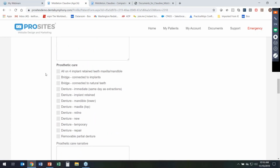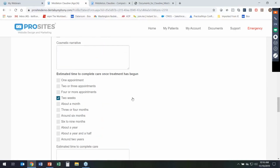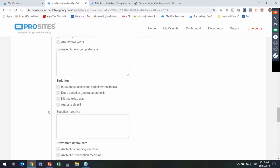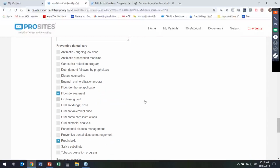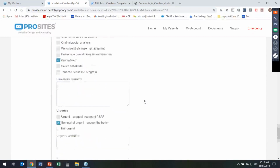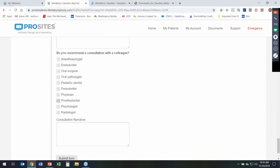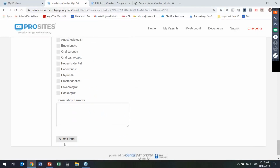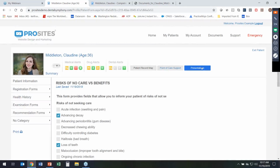But notice that there are a number of different options for you to choose from, including cosmetic care, the estimated time to complete care, whether or not you're going to recommend sedation, and then preventive care, dental care treatment. All of these are easy to select, as you can see, even whether or not you're going to recommend a consultation. And once I complete all of this information, then I can create a presentation for Claudine.